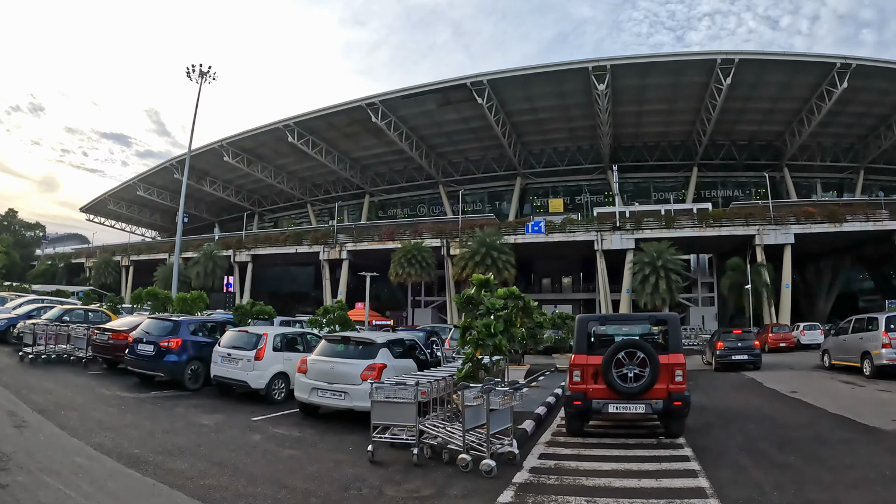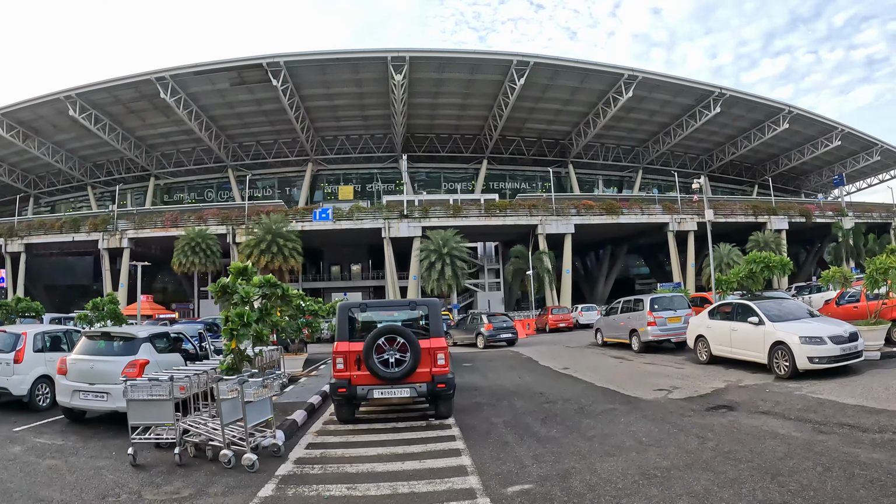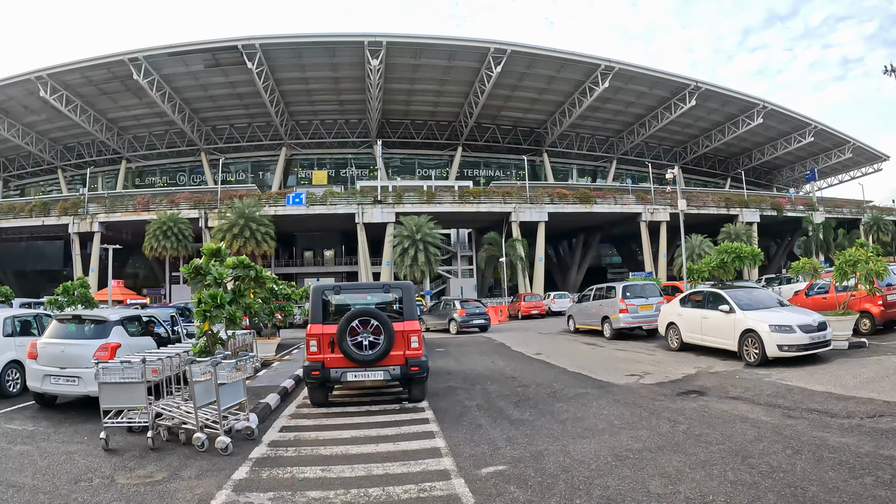Look at the size of this terminal building, it's so huge. And I think it just finished raining, that's why it's super humid right now and the roads are a little bit wet.